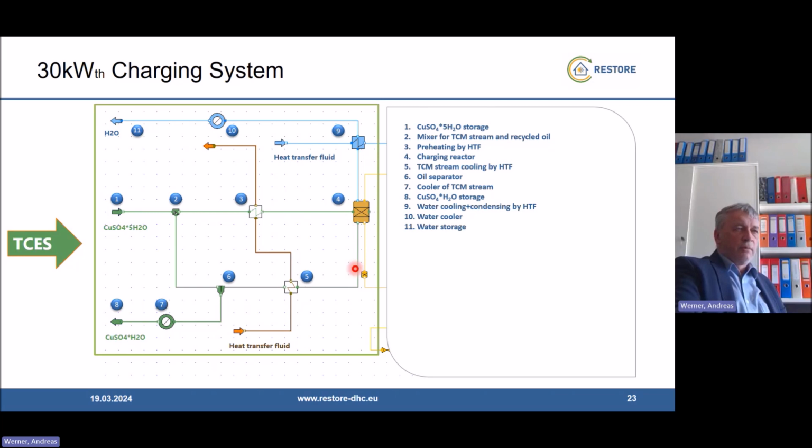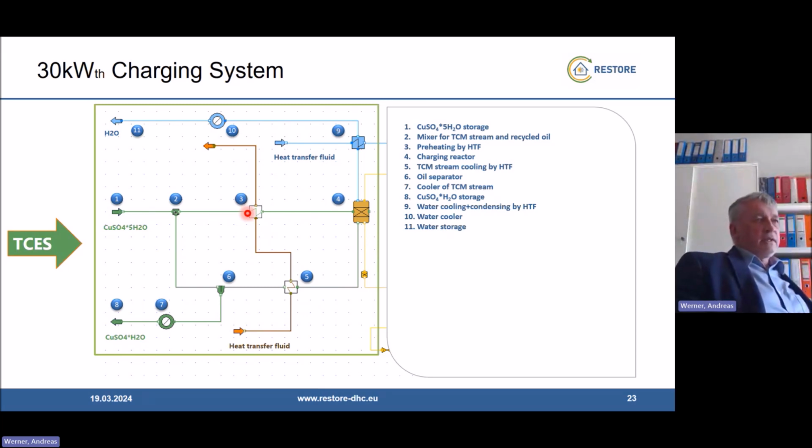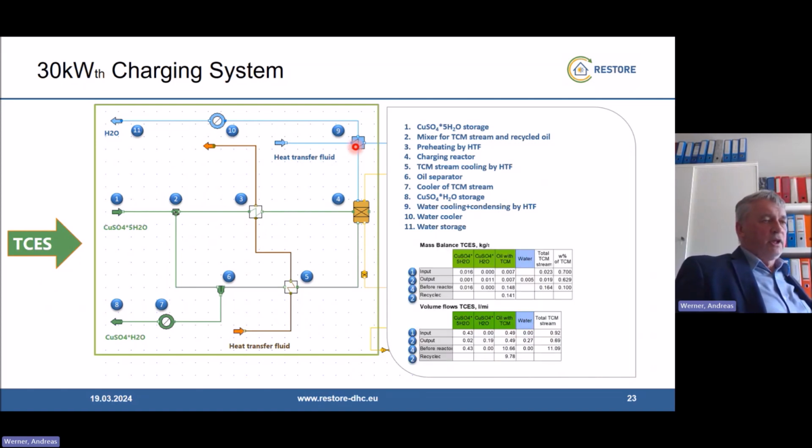Leaving the system, it has to be cooled down again. Here you can see, just for indication, a heat transfer fluid, which is used to cool down and to preheat the entering system again. Further heat integration, of course, is necessary. Even the vaporized water has to be condensed, and process heat integration has to take place to reach sufficient efficiencies.